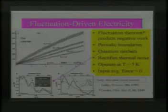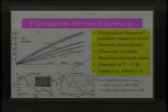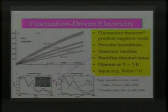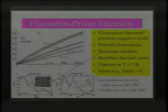Associated with this in Linke's work is also the fact that the type of devices he's working with develop about 0.2 nanoamps, or a picowatt.